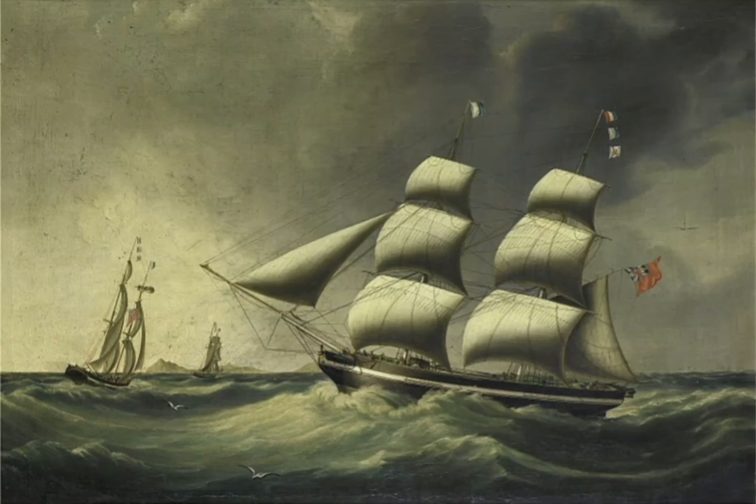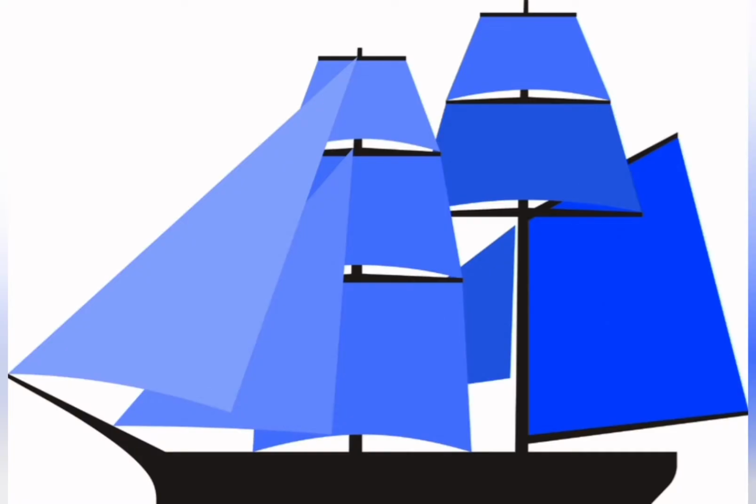Short answer is no, they have different sail plans. The Brigantine, as shown in this picture, is a two-masted ship fully square-rigged on the foremast and a square topsail and a gaff sail on the taller mainmast.